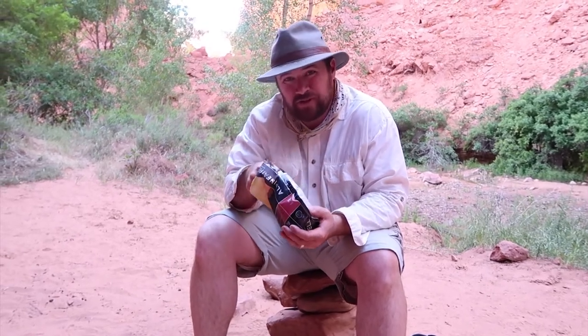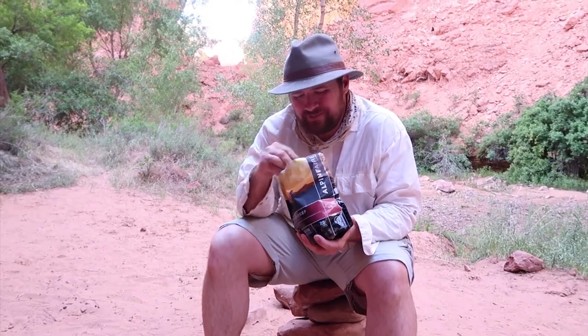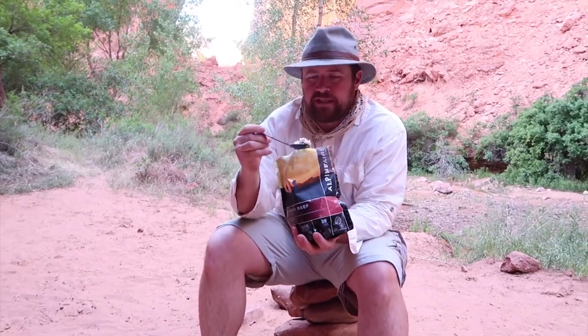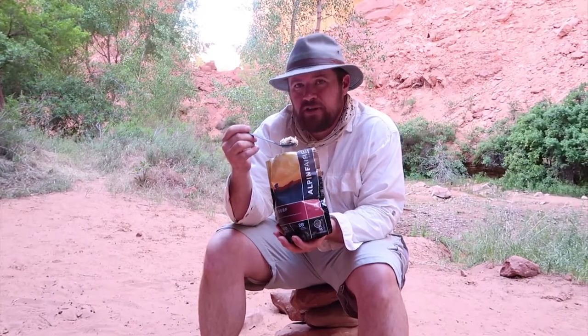What meat there is, it's mostly rice. Now, it's very important not to burn your mouth on the first bite. We've done that many times. One time I burned the roof of my mouth so bad, it blistered.